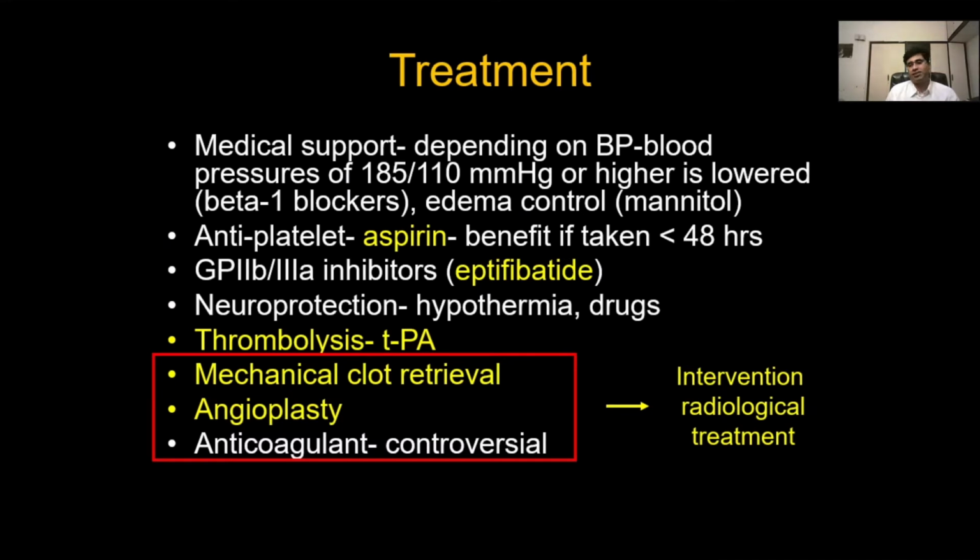The brand name is Actilyse. These are very commonly used tissue plasminogen activators. At least this basic drug you should know. Then mechanical clot retrieval and angioplasty are another intervention mechanism which we have.